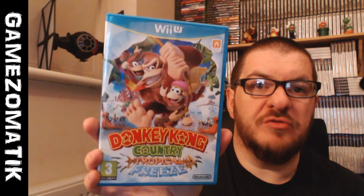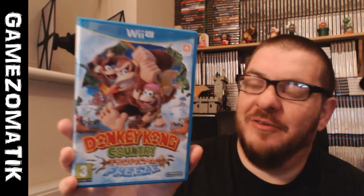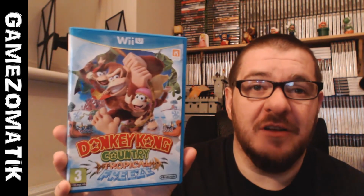And another Wii U game I got, and I only got this because I went into Argos and it had been reduced to £14 or something, no, £13, and that was Donkey Kong Country Tropical Freeze, which is really good and really hard. As are most of the Donkey Kong games, but this one, yeah, it's tough, but it's a lot of fun and it looks beautiful. So yeah, I'm sure anyone who's remotely interested in Wii U will probably have played this game.